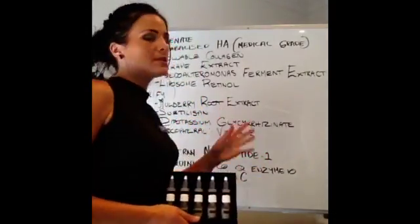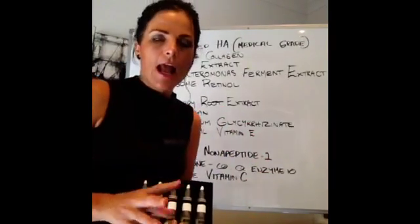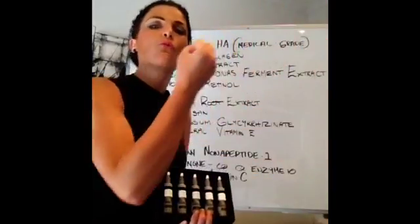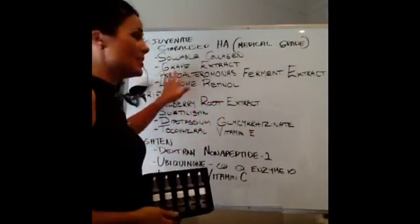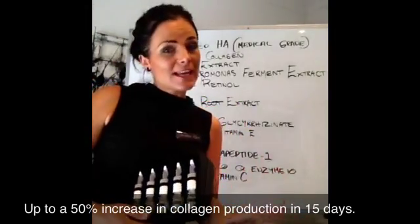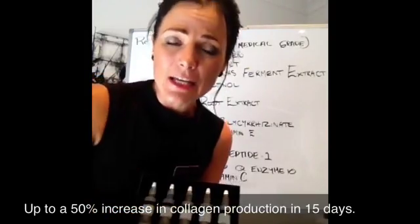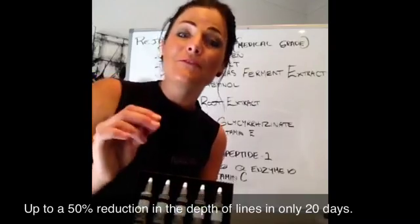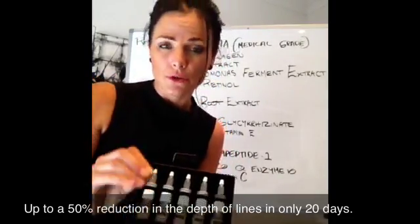Now pseudoalteromonas ferment extract is a glycoprotein and is the key ingredient to help you retain moisture in your skin. They have done clinical studies on this ferment extract, and after 15 days there's up to a 50% increase in collagen production, and after 20 days there's up to a 50% decrease in the depth of those lines.